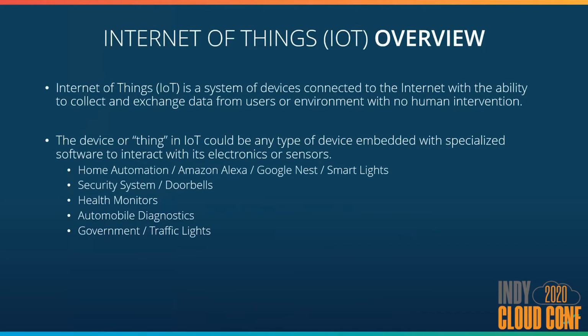So Internet of Things, commonly referred to as IoT, has been around for about 30 years. But within the last several years, we've seen an explosion in the market. By definition, IoT is a system of devices connected to the internet with the ability to collect data with no human intervention. That's a rather broad definition, but that's exactly why the market has exploded. With the advances in technology to make things smaller and cheaper, companies become very creative with their efforts to take advantage of the space.